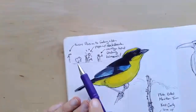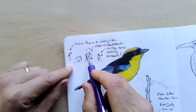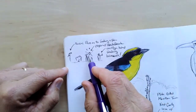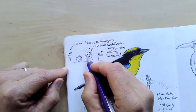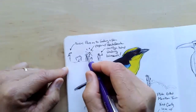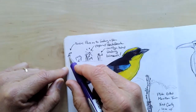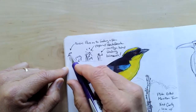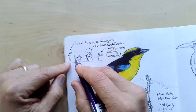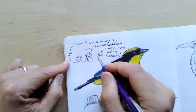I also made a bunch of little sketches of the relationship of these birds, and where they were relative to me. So here's me with my spotting scope, sitting in a chair, and I'm not having to look through the telescope because the toucan is right there. Me, toucan. That's so much fun. Eating some banana on a log.